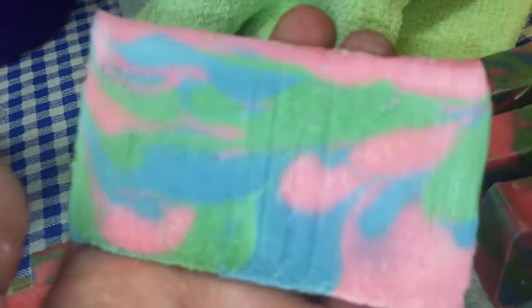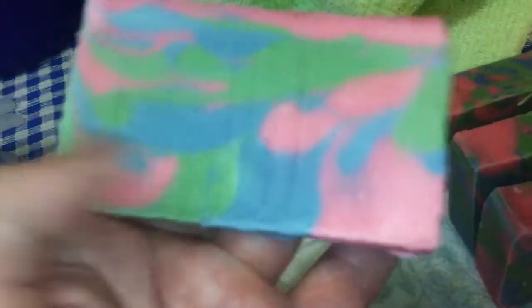So it's a little crumbly. And this is the last piece. Apparently I had something on my knife for it to drag there. But I love it. This is my submission for the month of March. This was Greece. This is my kind of take on it.